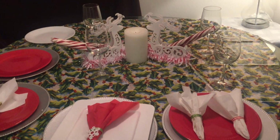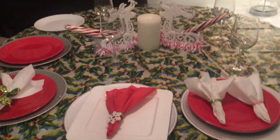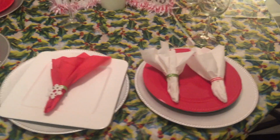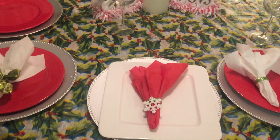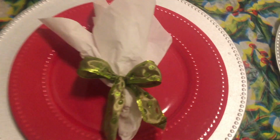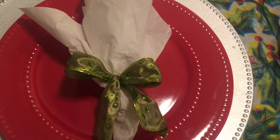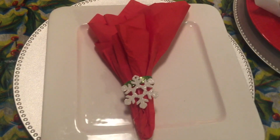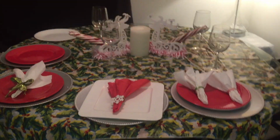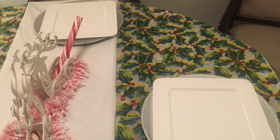And here's me playing around with the table, trying to decide what I wanted to do, which napkins I liked best. Did I want the white plates? Did I want the red plates? Did I want the white napkins? Did I want the red napkins? I will say I love these green bows. Actually, I'm almost wondering now why I didn't use those, but I don't know. What do you think? I just had fun with all of them, so this is probably my favorite part.